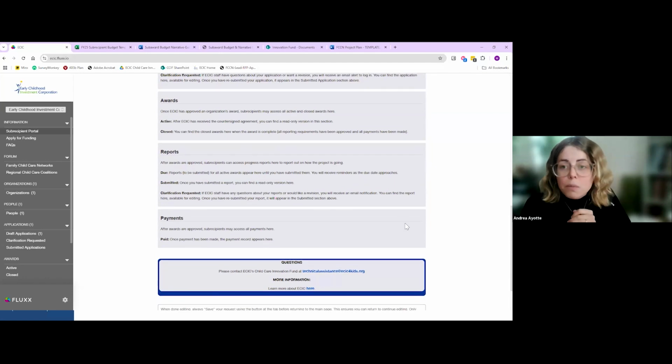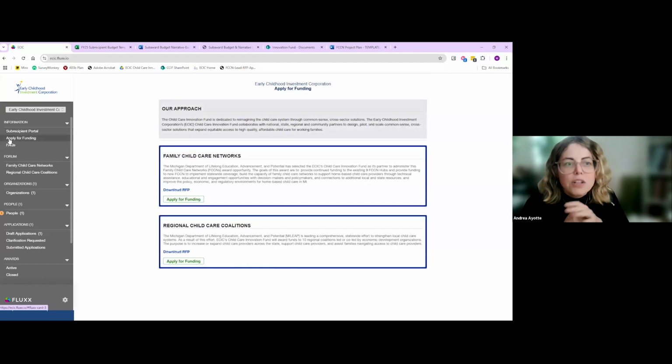The thing that I really want to bring to everyone's attention is exactly how to apply for funding and where their application is. So it's in two spots, right? There's the apply for funding, and then once you open an application, it'll be under draft applications on the left. But first we can go into apply for funding, and you'll see we have family childcare networks and regional childcare coalitions. We have some organizations that are interested in both opportunities, and we'd like to keep all of the opportunities together.